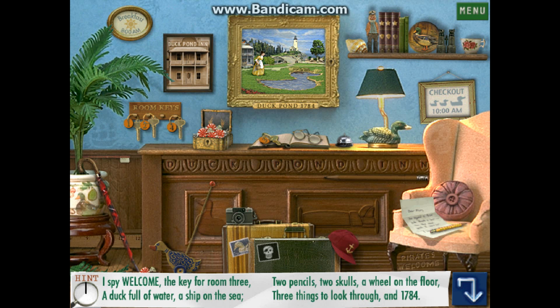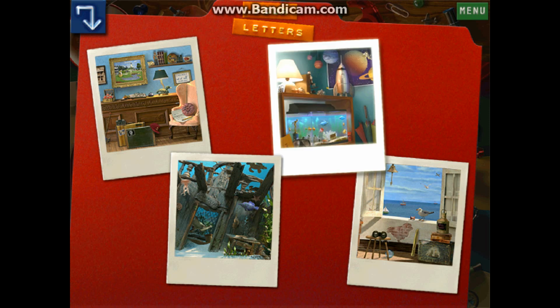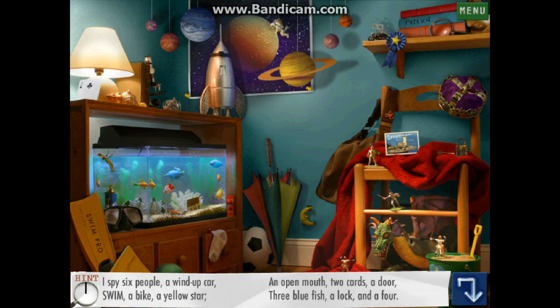1784. I spy 6 people. 1 person. 2 people. 3 people. 4 people. 5 people. 6 people.